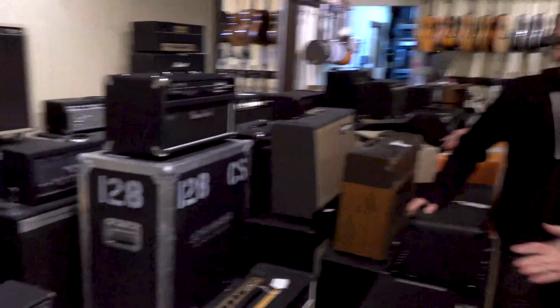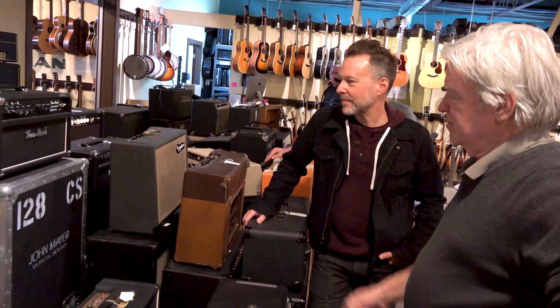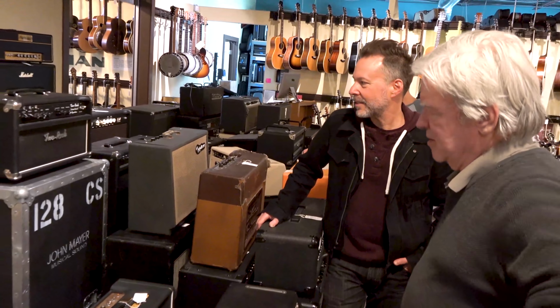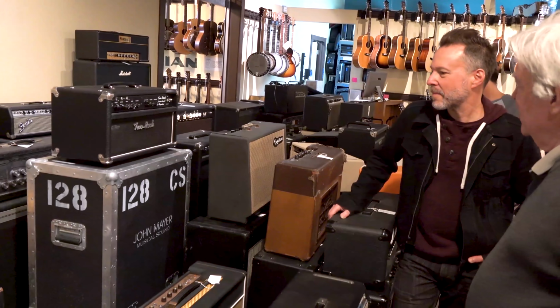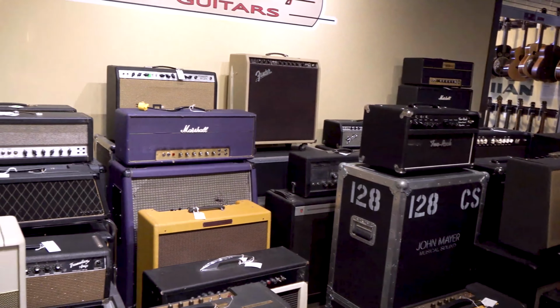There's a guy in town who bought several early Two-Rocks, including that one, and at one point got tired of them. So he noticed we had a few amps and thought maybe we could sell it. So beautiful. We did. There's a Dumble peeking out from back there.